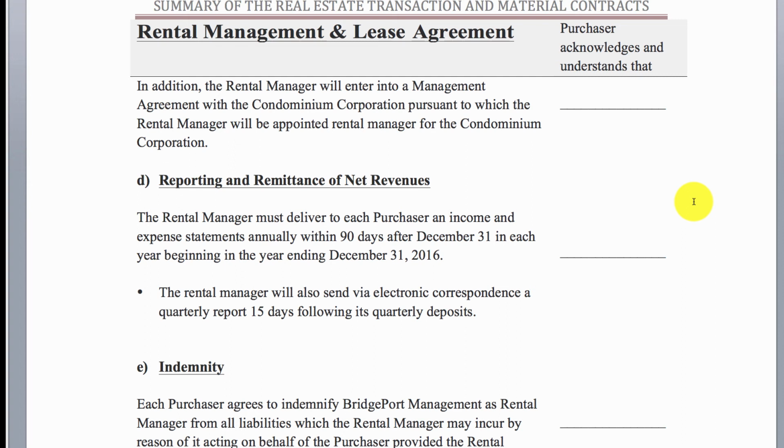Reporting and remittance. So what will happen here is that once you close on a property, you will receive your reports every 3 months. So 90 days after December 31st in each year, you will receive your 3-month statement, and we will send all of this via electronic correspondence 15 days after the 90 days. So you're getting quarterly reports 15 days after the quarter, basically.